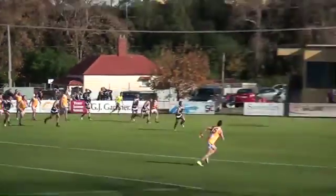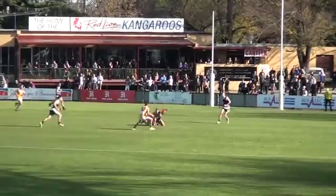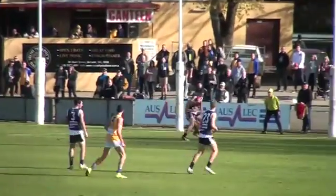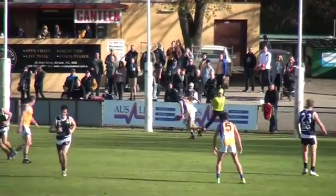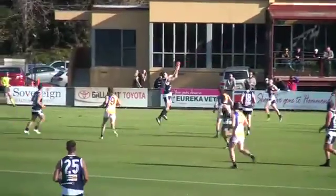They're going to get a kick, though, towards the hot spot. The only player there is Edwards. He gathered, but then he was caught. Handball away, went into the hands there of Hale. And unfortunately, it was marked there by Kennedy, Daniel Kennedy, and Ballarat able to clear.